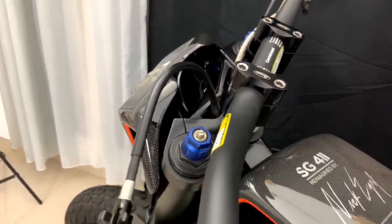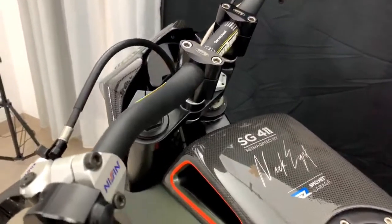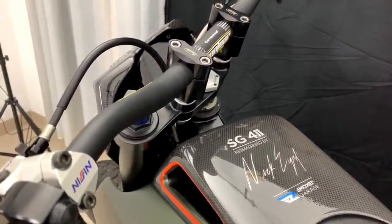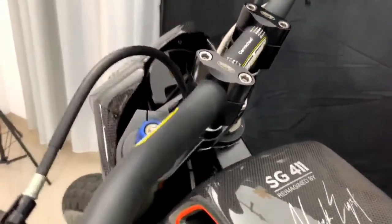But what I also really like is the way you've integrated a whole new dash and everything. Could you tell everybody a little bit about the control system for the bike and what that does?